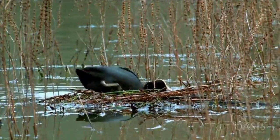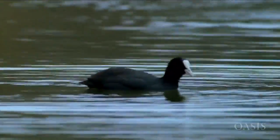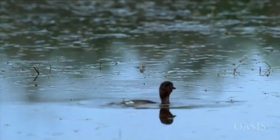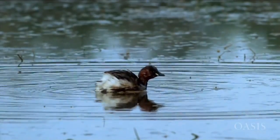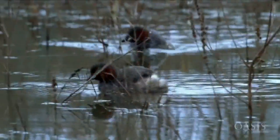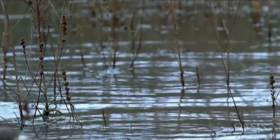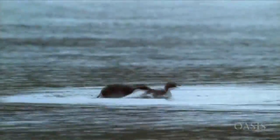As for food, coots dive to the bottom of the lake to get their favorite plants. The little grebe also dives deep into the lake. They, on the other hand, only favor insect larvae and mollusks. During the mating season, territorial conflicts make grebes somewhat aggressive.